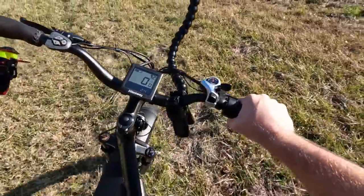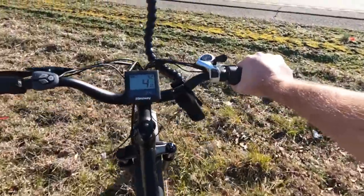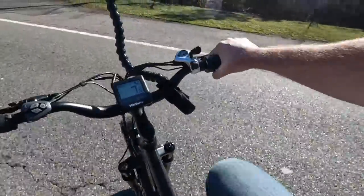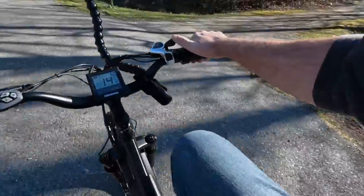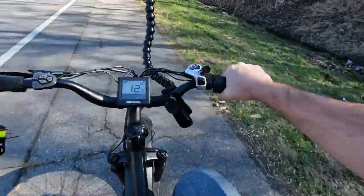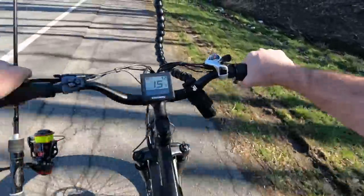Kickstand up. Let's get over here. Oh, nobody's coming. I might have to pedal a little bit. Oh yeah, actually pedaling really helps out. Let's put it on a, let's see here, higher gear. That way, oh man, when I pedal it, it makes a huge difference.